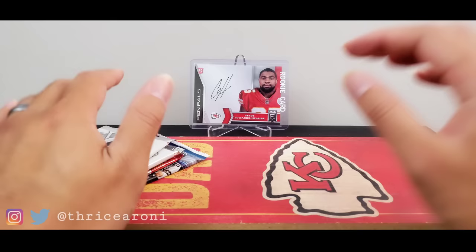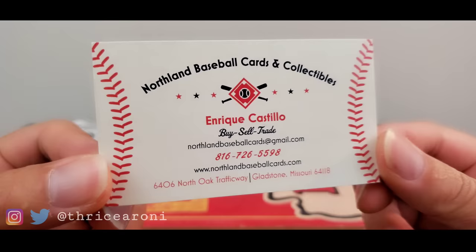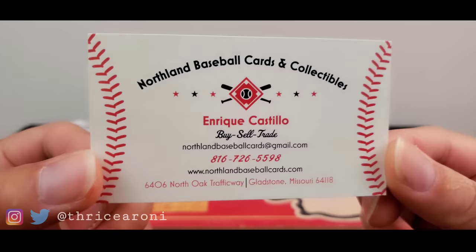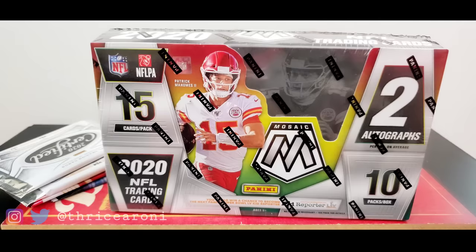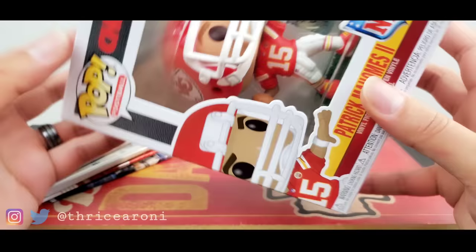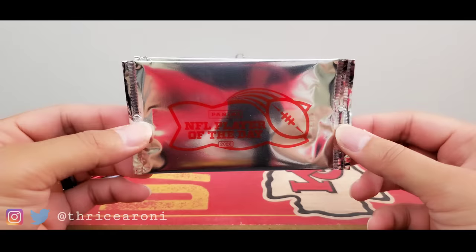Mosaic. 2020 football. Patrick Mahomes is in the front. We picked up this box at Northland Baseball Cards and Collectibles. If you're in the Kansas City area, there's so many good shops around Kansas City to name, but Enrique at Northland Baseball Cards got this. When you buy those boxes of Mosaic, he also includes a new Funko Pop. I already have one, a different one, of course. You get this, and you also threw in a couple of these. So if you're in the area, go get a box of Mosaic and get some of that stuff.